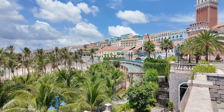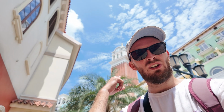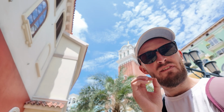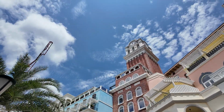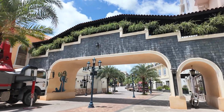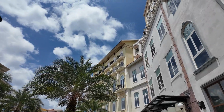Or maybe it actually is Amalfi Coast. Well, not really sure anymore because this looks like Florence, Firenze. The bridge behind me looks exactly like in Florence, but it says I'm in Positano Street. I don't even know anymore.